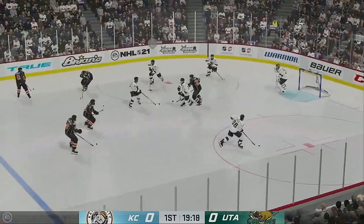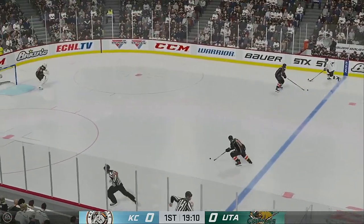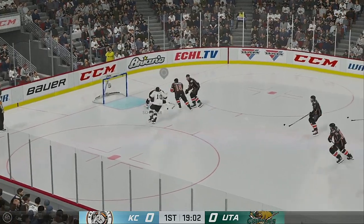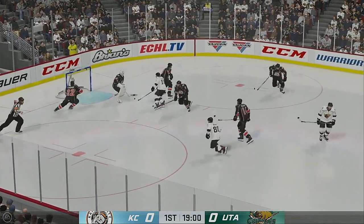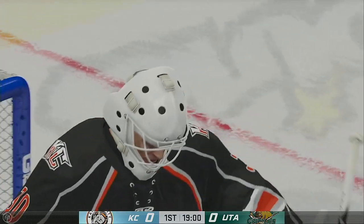Jerzynski's got it along the wing. Utah's got the puck in their own end. Along the side, here they come through the neutral zone. He almost lost it for a second there, but regains control of the puck. Schneider's on top of that for the whistle. Pretty quickly on top of it to kill the play.